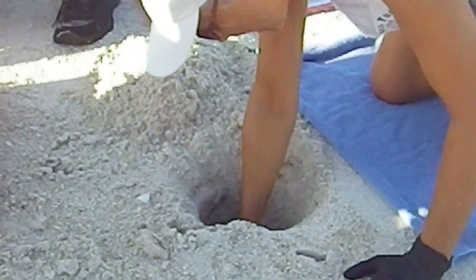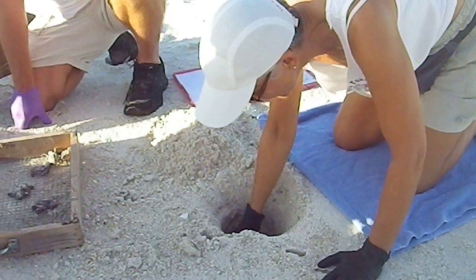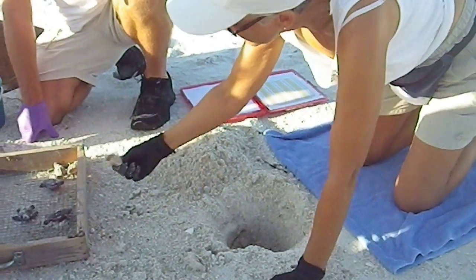Normally we just find a bunch of eggs. Once in a while we'll find a hatchling or two. I've never seen this many. Wow. Do people use them for food? Usually not these ones.